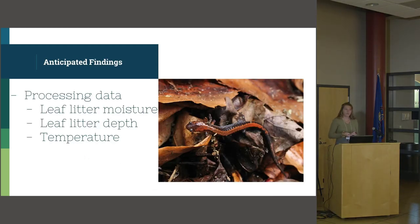Other anticipated findings: I'm not entirely done processing all of my data. I have 90 samples of leaf litter to weigh, dry, and weigh, and then I also have all of that abiotic data that I collected, so I'm not entirely done analyzing that yet. But initially, some of the factors that are springing up as having the heaviest weight on salamander abundance, the first one being leaf litter moisture. Generally, the transects that have wetter leaf litter also had more abundance.